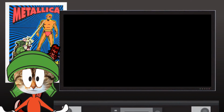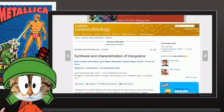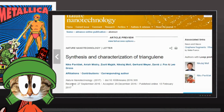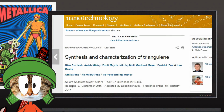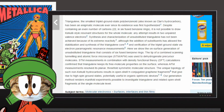Came across this article, Synthesis and Characterization of Tranguline. It's a benzenoid hydrocarbon, or what I believe they called Clar's hydrocarbon. Tranguline was first hypothesized by Czech chemist, excuse my American pronunciation, Eric Clar, in 1953. A potential use of tranguline is in organic spintronic devices. Spintronics is a portmanteau of spin transport electronics.